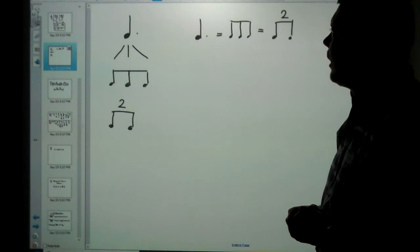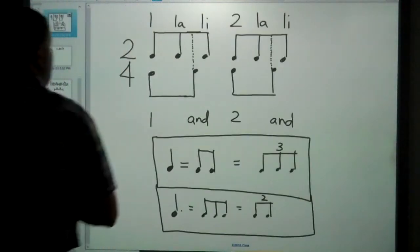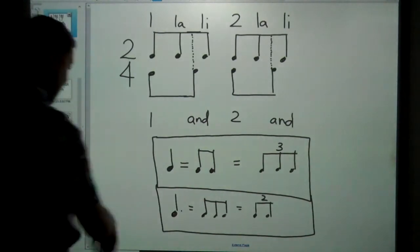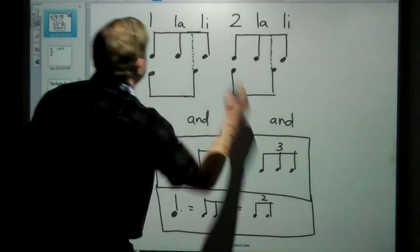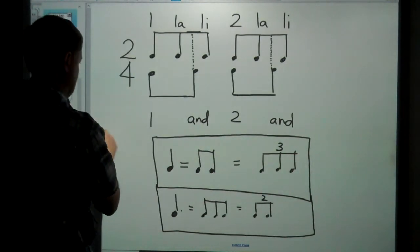Well, I have ironed this out for you. If I go to another screen, I want to show you that on the top half of this screen, actually let me put a dividing line here.